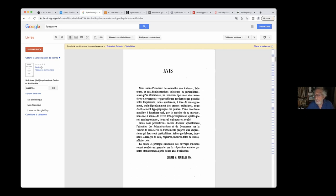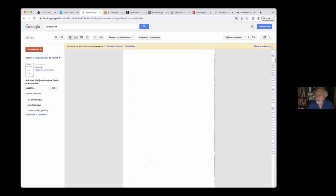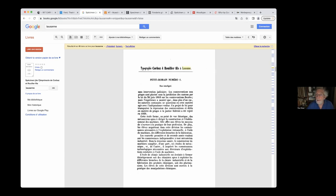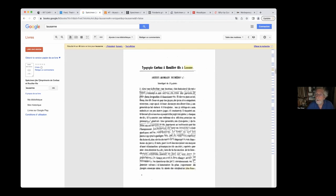There's an avis, a notice, like the one for the Pierre Didot specimen. I'm just going to click through a couple of pages so you can see that there's no improvement in the quality of scanning. The yellow is my highlight from searching for it. It's not part of the digitization.